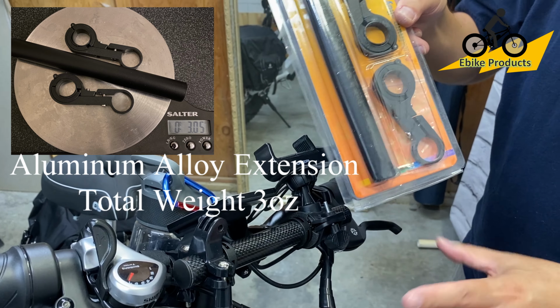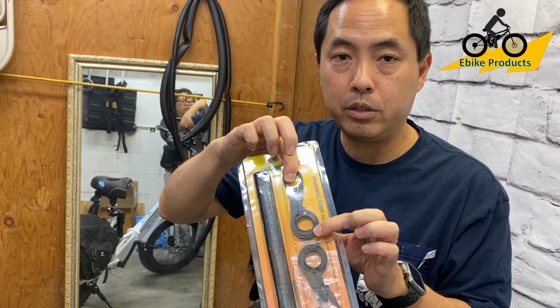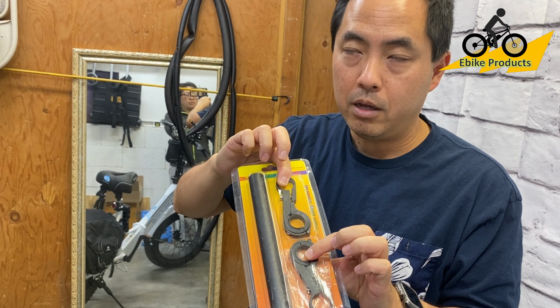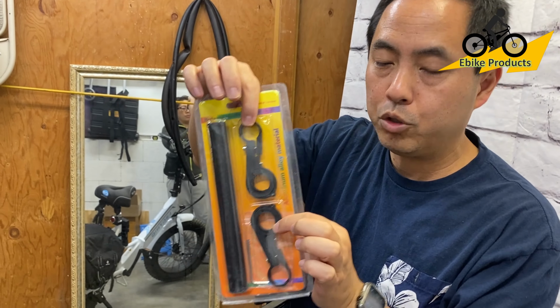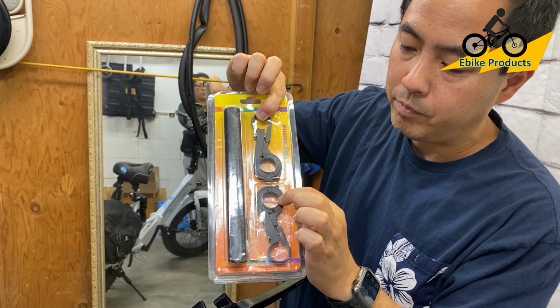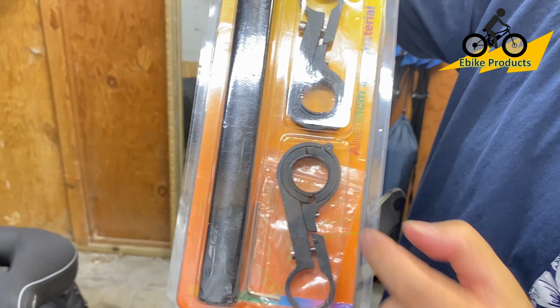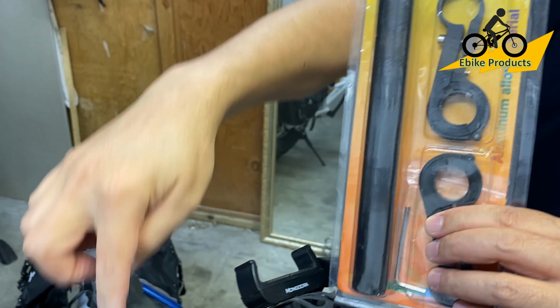The only issue I'm going to say with the Lectric XP is that these mounting brackets here at these points are not small enough where they need the extra clamping on them. So what you can see here is that there is a spacer ring that comes added in to help bring in the diameter so that it can attach to the skinny part of the Lectric XP.